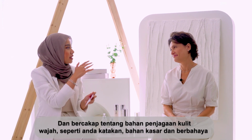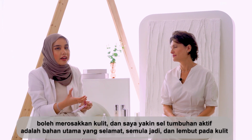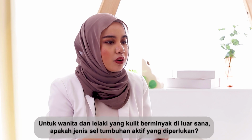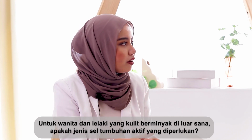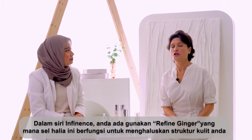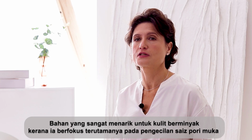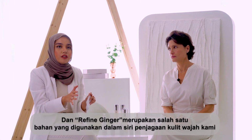Exactly. And speaking of skincare ingredients, just now you said harsh and harmful chemicals can damage our skin even more. And I'm pretty sure active plant cells are a leading ingredient that is safer, natural, and also gentle to our skin, right? Exactly. And for the oily skin girls and guys out here, what types of active plant cells should you look for? Well, you use in your range a product called refined ginger, which are ginger cells, and they focus on refining your skin structure. It's very interesting for oily skin because it focuses especially on enlarged pores.